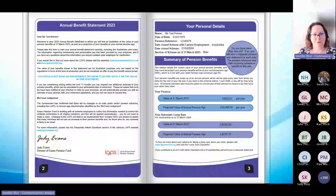You don't have to post the items to us. You can scan and email them to us, or you can take a clear photo of your letter or form and attach that photo to an email, and we'll get that all updated for you.